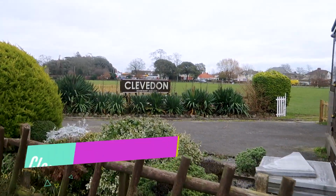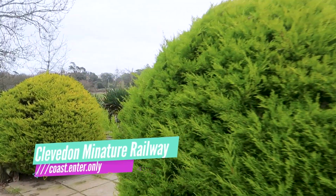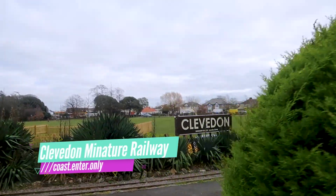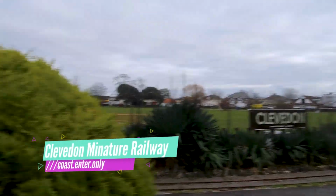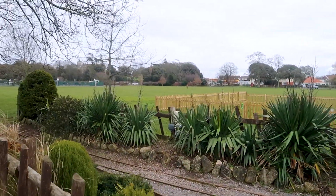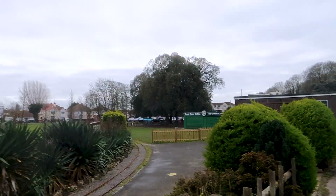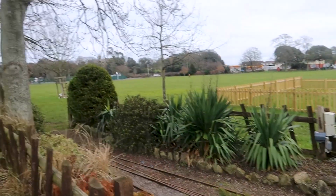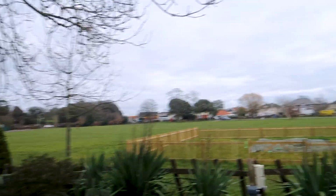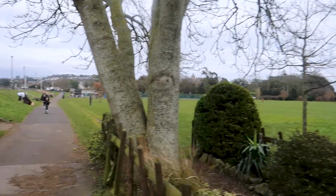So it's the Clevedon Miniature Railway. You can see the track just runs around the entire field. The train is not on the tracks today. It's quite cool, a detailed little thing. This area you might say is probably the most interesting side of it, it's more planted up. Of course, once you get out of this area, it's just literally a field. It's quite a reasonably large circuit, but it is just a field.